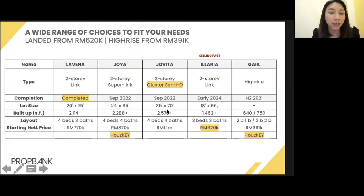So these two are actually under Precinct 2. Okay, it will be completed in quarter 3 of 2022. It is mostly 2-story superlink houses or cluster semi-D. So the price will be starting from 870,000. Okay, and then next we have Precinct 4, which is Ilaria, which is our most hot selling unit right now.